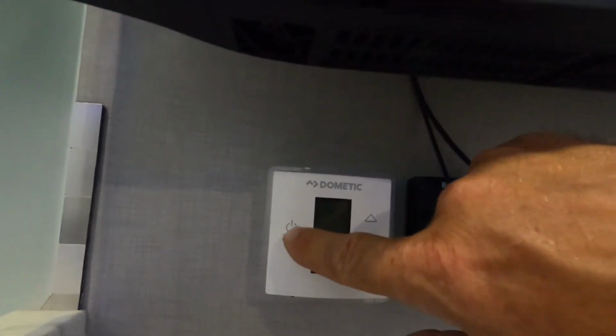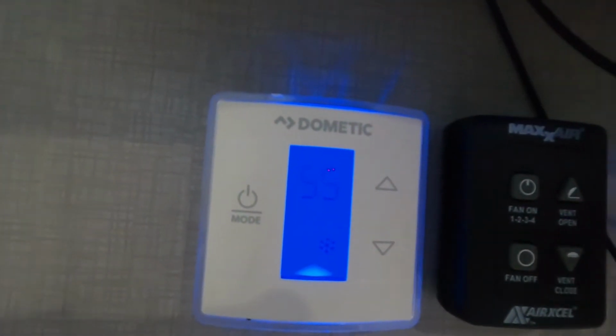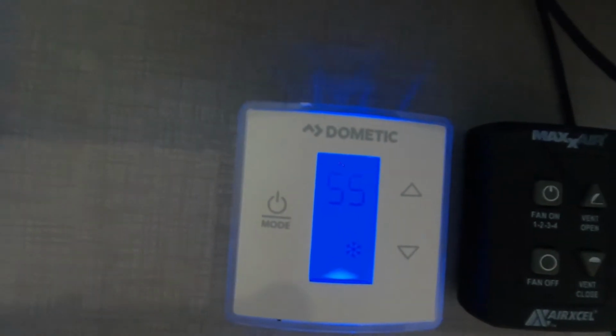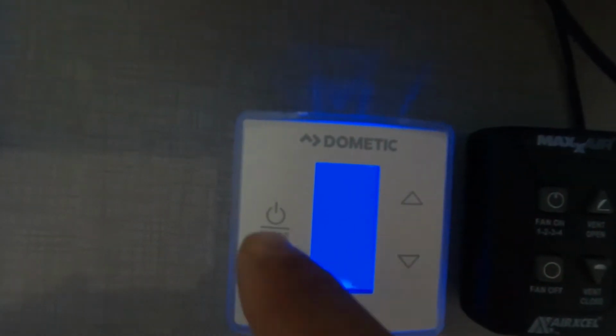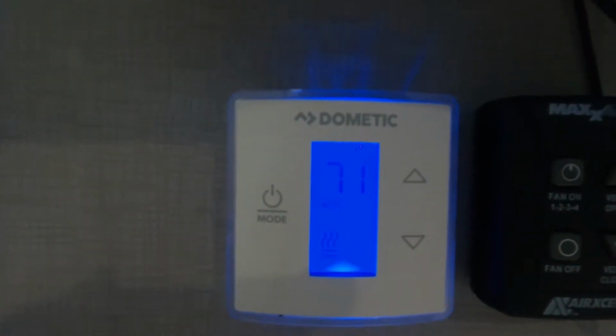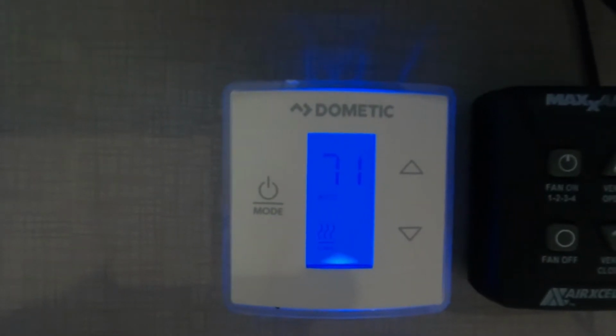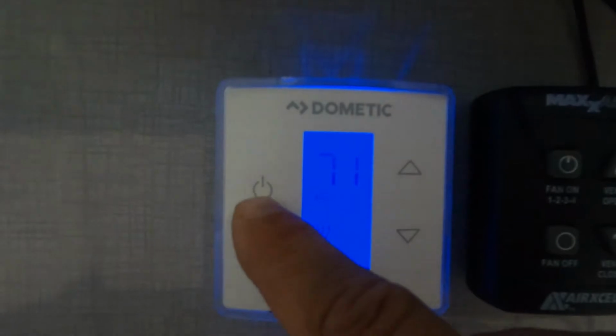Next to that is your thermostat. Crank your air up one time. There goes your air. Shut your air off. You see air kind of shuts off quickly in most of these. But yet furnace, furnace kicks on. Now it'll take a little bit longer for that fan to shut off.